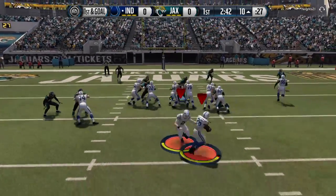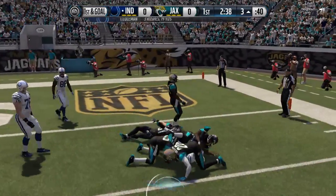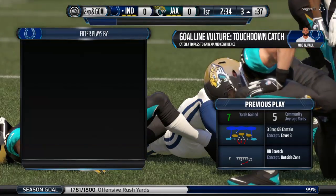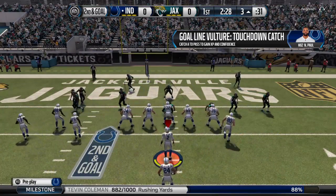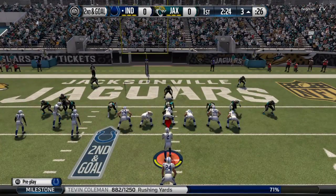So first and goal to go. Coleman's taking the handoff. Houston's there to make the tackle. If I'm on the defense and the offense is this close to scoring, I'll tell you what I'm doing. I am sending everybody. I am going to gamble that it is a run. If they have the courage to throw it, let it. If they do, of course it'll be a touchdown.